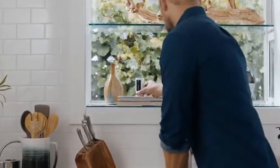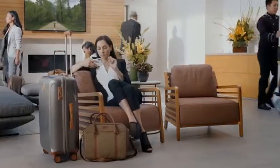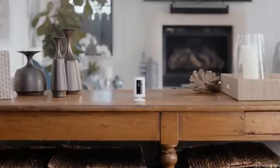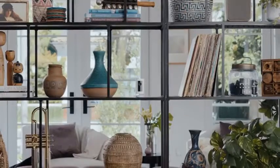Introducing Indoor Cam by Ring. See, hear, and speak to anyone inside your home. Cosmo, stop it! Indoor Cam is small, like really small, so you can put it here, here, or here.